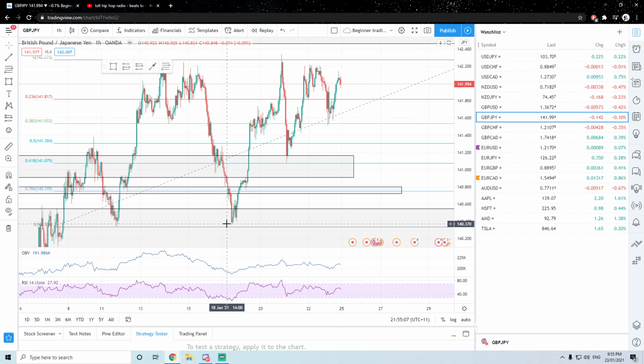And I don't think there's anything wrong with closing trades at at least 1% in profit. As long as your trades are being closed at at least a 1-to-1 risk to reward ratio, I think that it's perfectly fine.